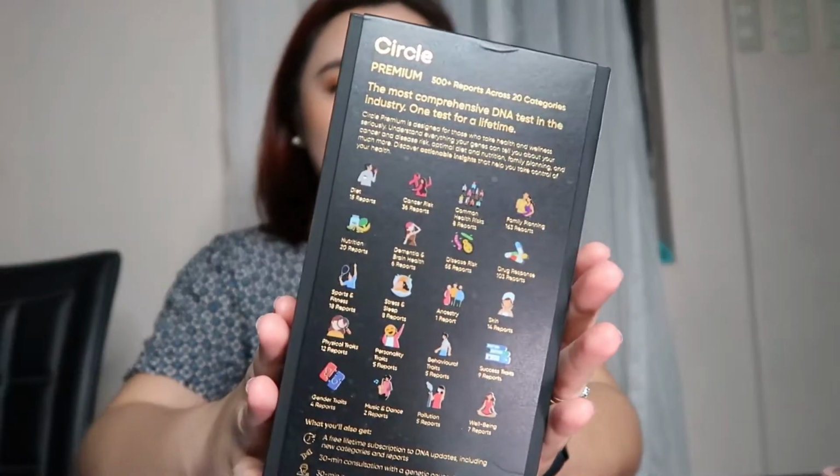Back part naman, you will see a lot of information. And it says here, the most comprehensive DNA test in the industry. It also says here, Circle Premium is designed for those who take health and wellness seriously. Understand everything your genes can tell you about your cancer and disease risk, optimal diet and nutrition, family planning, and much more. Discover actionable insights that help you take control of your health.